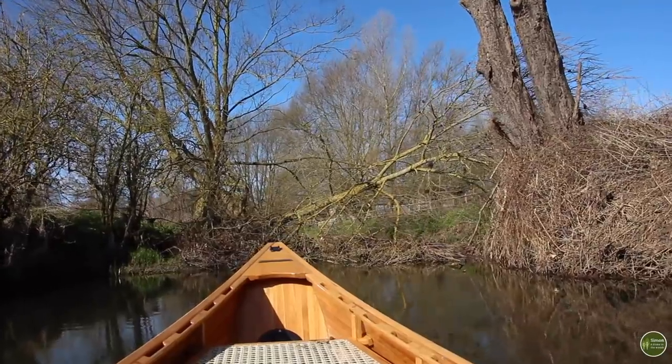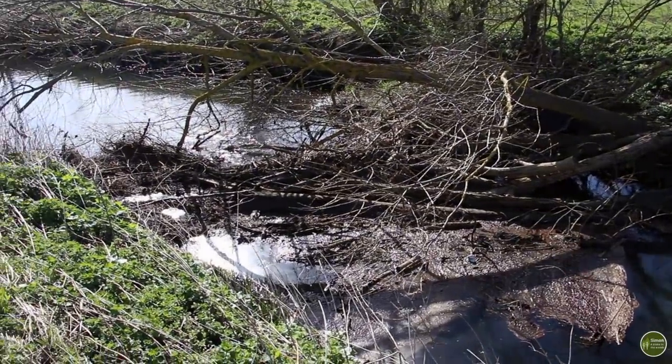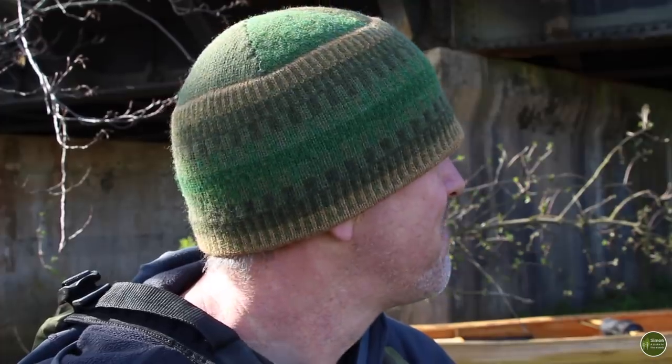Well, I've come to another strainer across the river, another tree down, and it's not easily passable. The banks are very steep and they're nettly, and it's hard to drag the boat up and then back down and get back in again. And it's rocky and I'm scratching my boat, and yeah, I think I'm gonna turn around here.